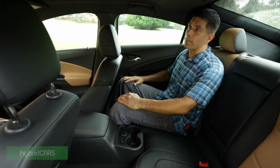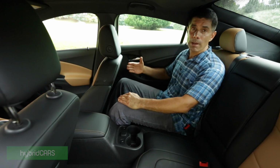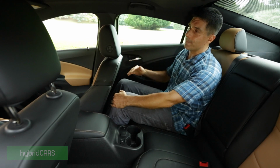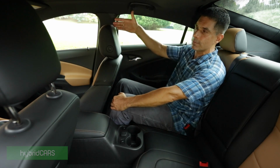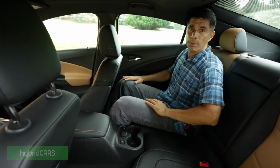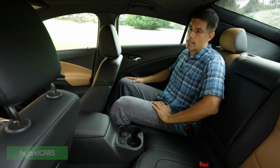For your reference, I'm about 6 feet tall, my inseam's about 34 inches. The seat adjustment here is okay. We had a 6'3" guy sitting in front just to measure out that he had room up front. So for commuting, for carpooling, for what have you, it's not terrible.